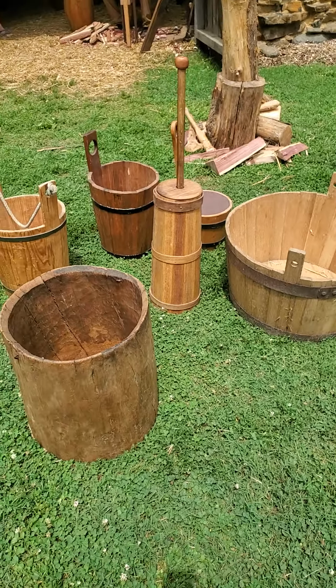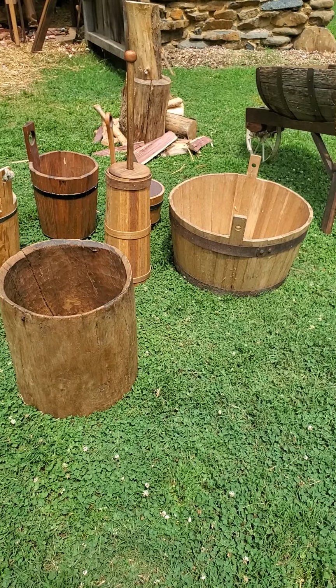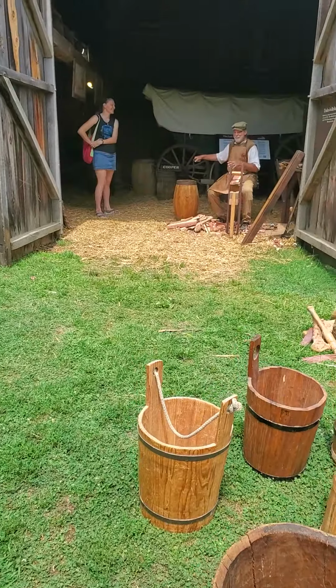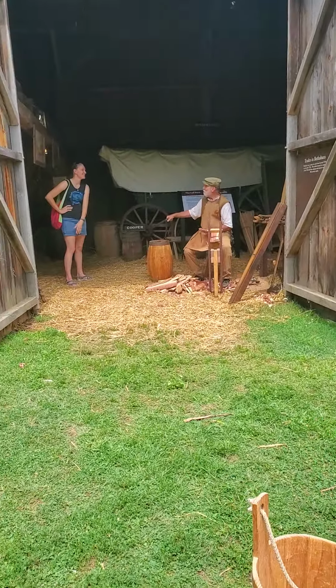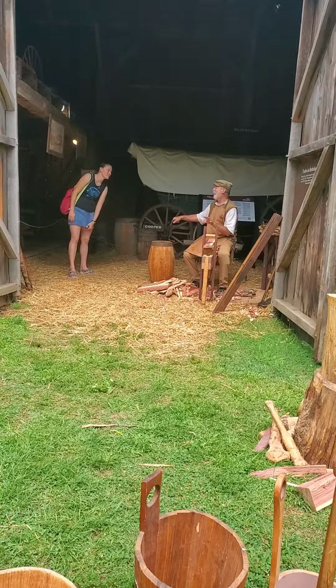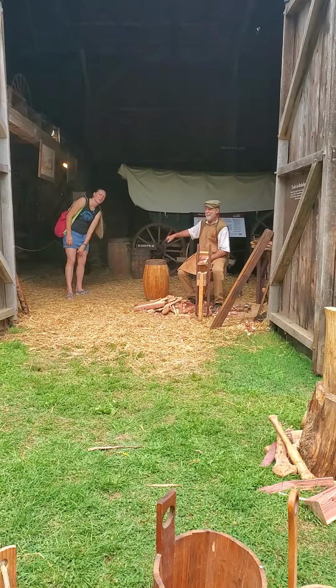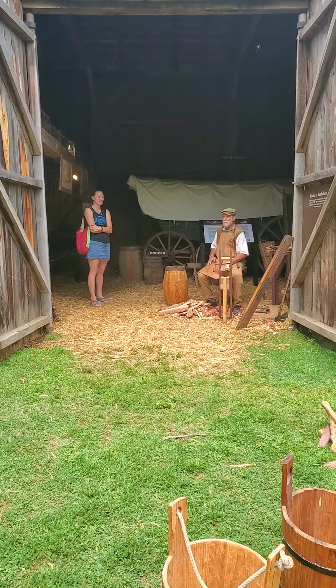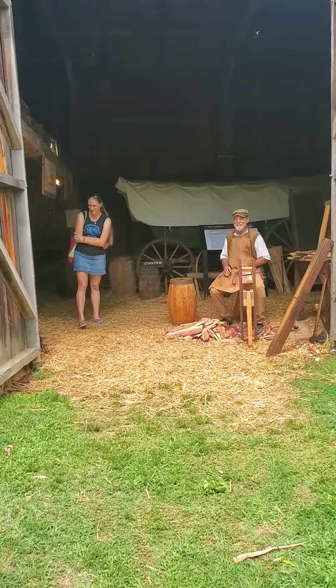They would make different kinds of barrels for wells, for holding water, rainwater, carrying milk, things like that. This is some of the stuff that a Cooper would make right here, and it's pretty cool. He's actually making another barrel right there, and if you see the wagon over there, there's a wheel they made out of wood, and they actually put a metal plate on it.